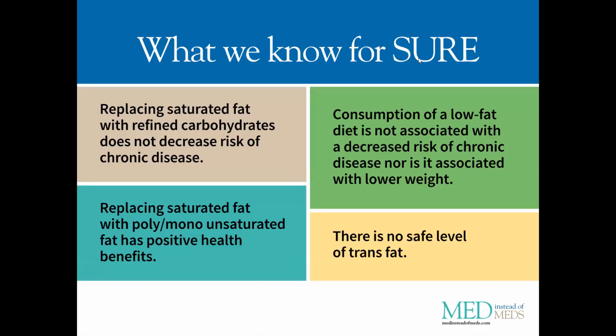What we know for sure, this is what we do know. Replacing saturated fat with refined carbohydrates does not decrease the risk. Matter of fact, it may increase your risk for certain things, such as diabetes. Replacing saturated fat with poly or monounsaturated fat has a positive health benefit that has been shown through the research. Consumption of a low-fat diet is not associated with a decreased risk of chronic disease, nor is it associated with lower weight.